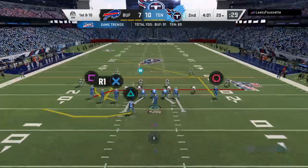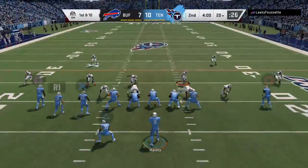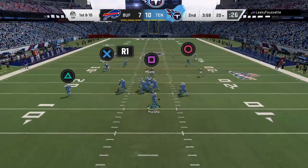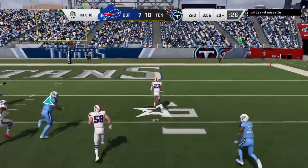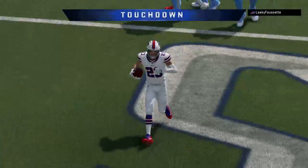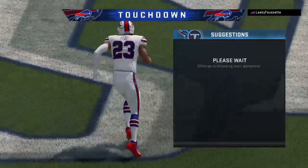The offense now at the line, ready for their next drive. And last time they got 3 points, but it was a chip shot field goal. And when you go to the sideline after a chip shot, try to force it to his tight end, Walker, and it's intercepted. Picked off by Micah Hyde, and he will score. Touchdown, Buffalo.